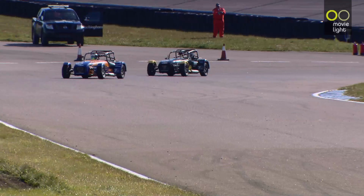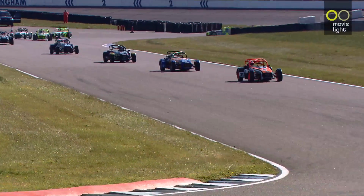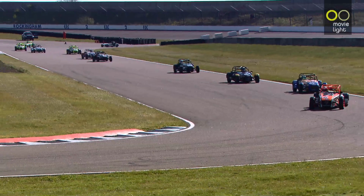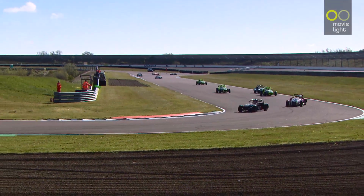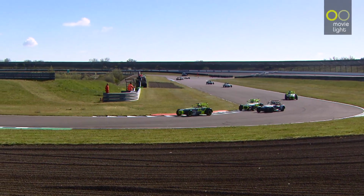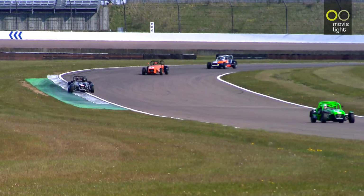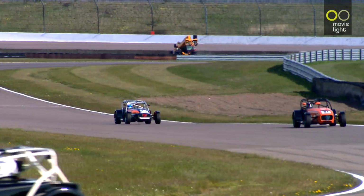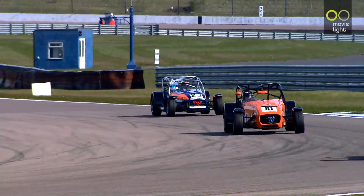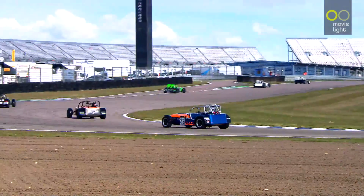Let's start with the qualifying that will determine the starting grid for the two races. Once again, the British from the R300 category lead in the overall classification. Justin Armstrong wanted to fly higher and he did it on the 11th lap with 1 minute and 29 seconds. His good rhythm made him third in the start position for race 1 and 2.